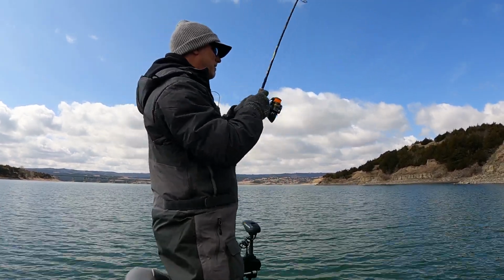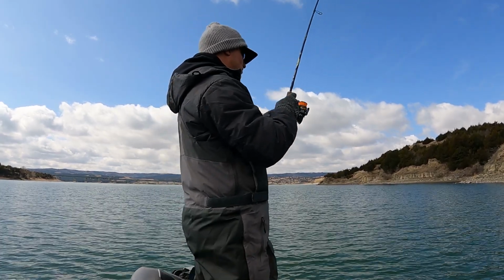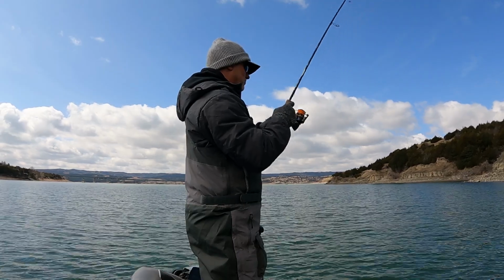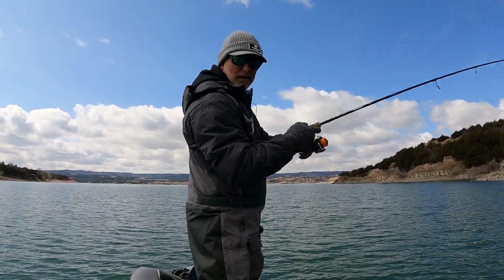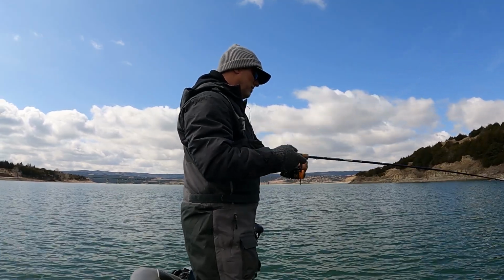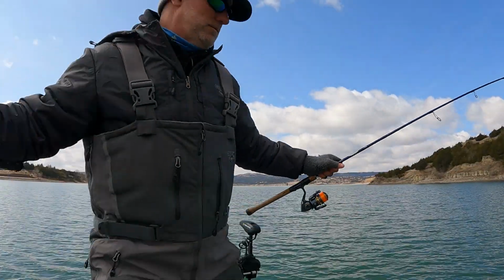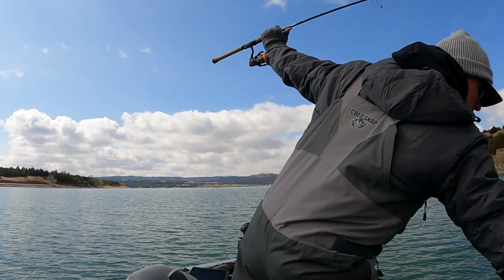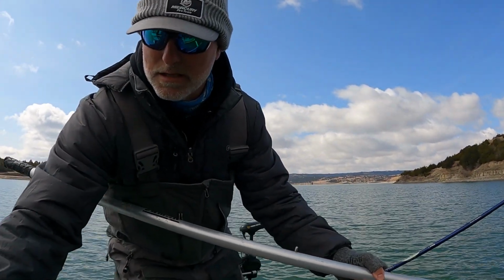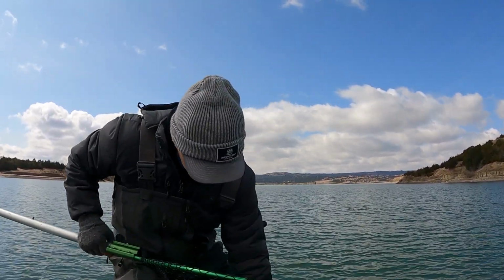Good bite. We're out here early spring, finally April. Water's warming up a little bit. Had a lot of weather the last few days though, coming off a big cold front. Hasn't seemed to have affected the bite too much, but we're pitching jigs nice and shallow, semi-shallow, and targeting these big pre-spawn walleyes.